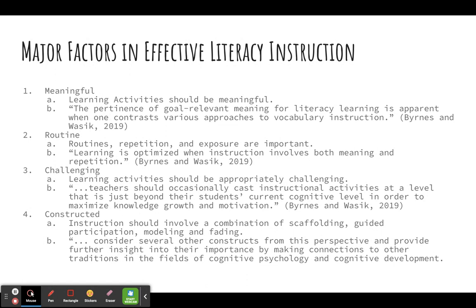Challenging. Learning activities should be appropriately challenging. Teachers should occasionally cast instructional activities at a level that is just beyond their students' current cognitive level in order to maximize knowledge growth and motivation. We have to go a bit beyond a student's learning level in order to maximize their learning growth.